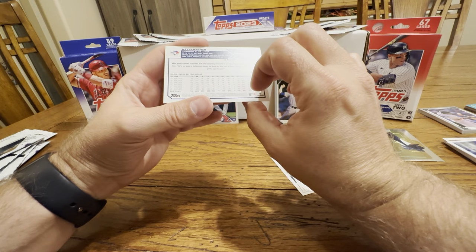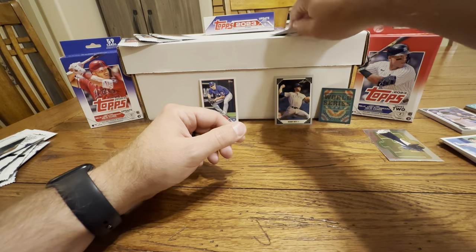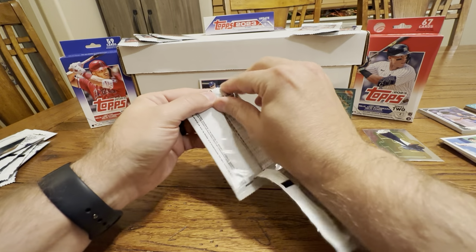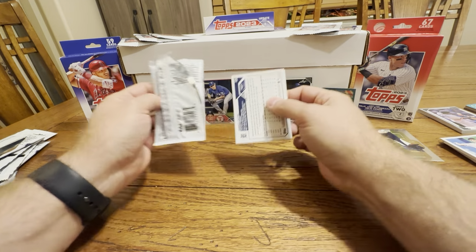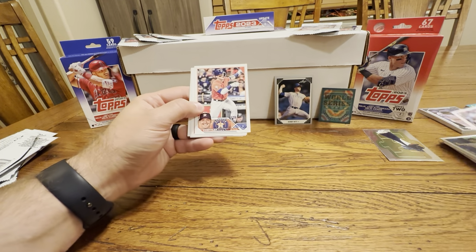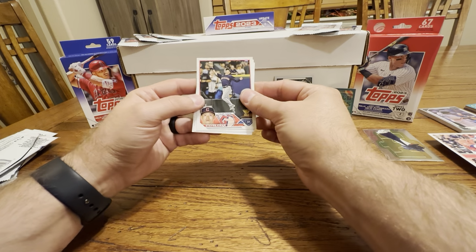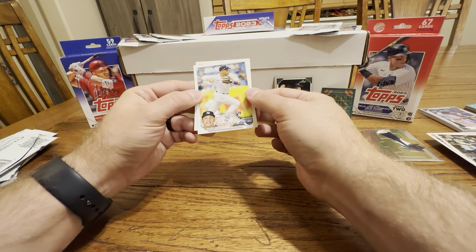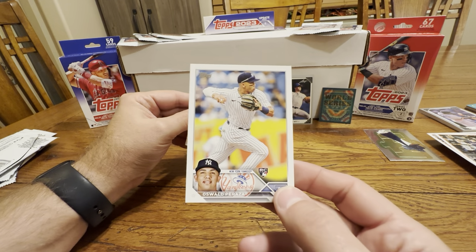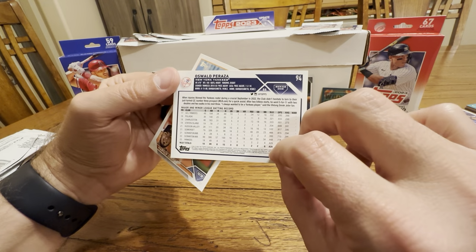Matt Chapman. Yeah. You know what I got? I think I got 6 more up there. Let's just do them all. It's not too bad of a card. It's good looking. I like the color on that card. Really pops. Nice.